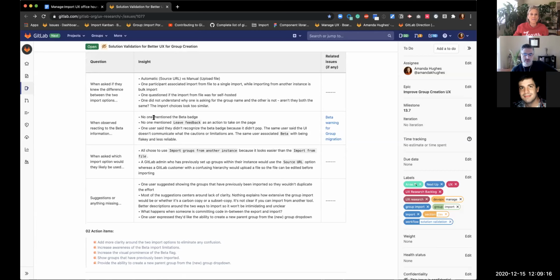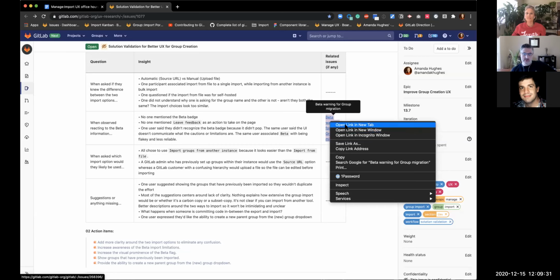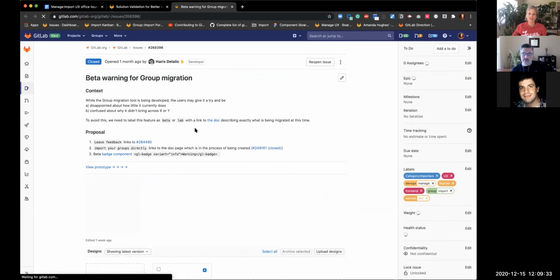Let's see. Oh, the beta badge. So when we observed folks interacting with the beta, or if they would even mention it, everyone skipped over the beta. So we have since updated that.